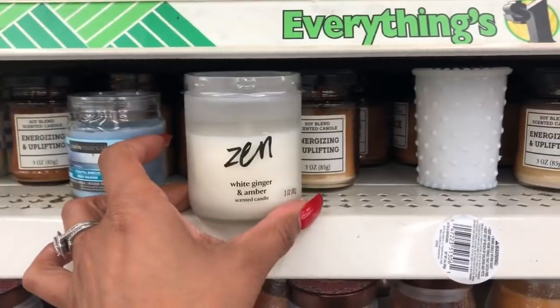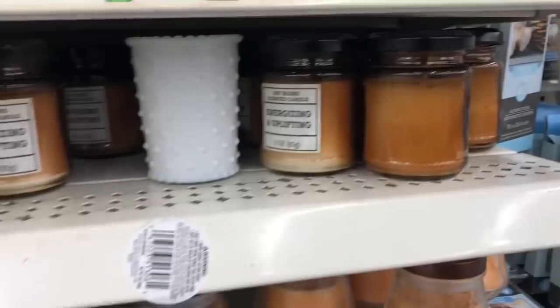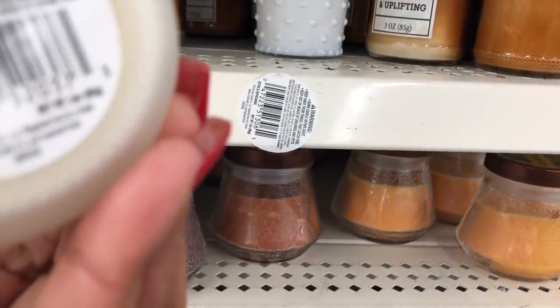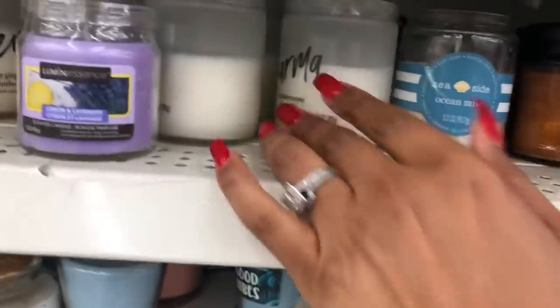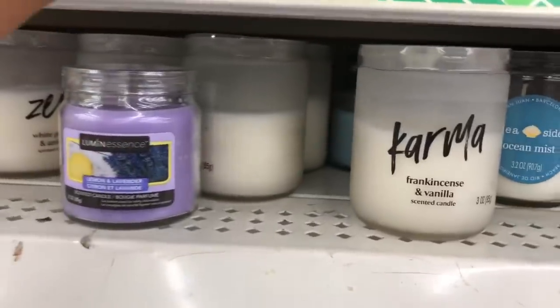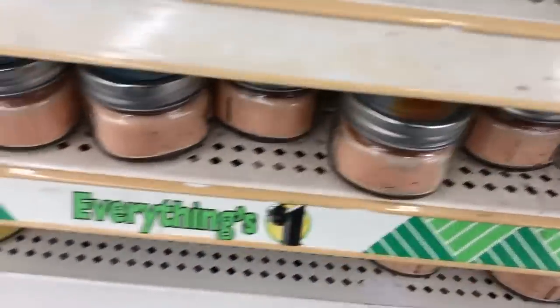These are Zen, white, ginger, and amber. They smell really good. And they are by Star Media Candles. These are cute. I have not seen that one. And then they have Karma. That's vanilla. This is white, ginger, and amber. So I have those two. Those look new. Peach Bellini. It smells so good.